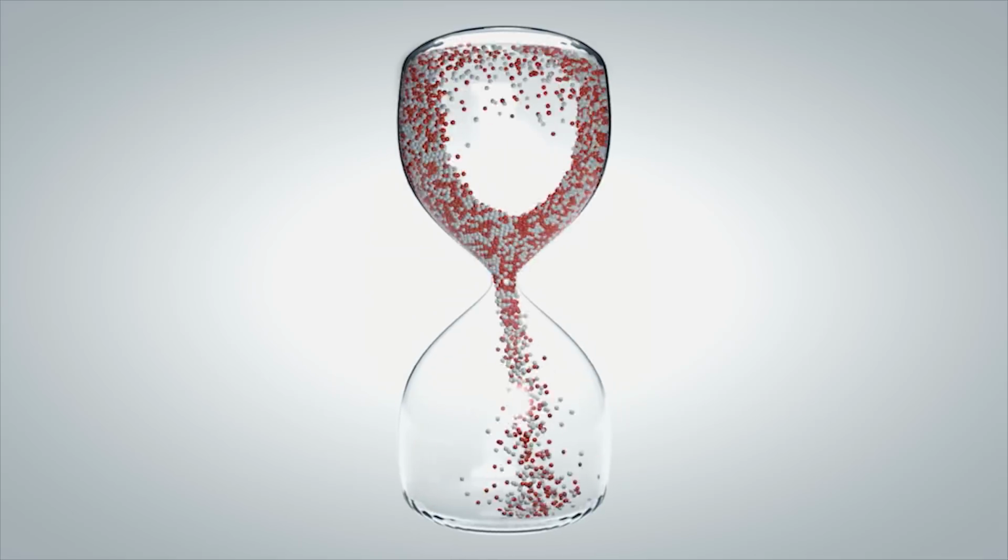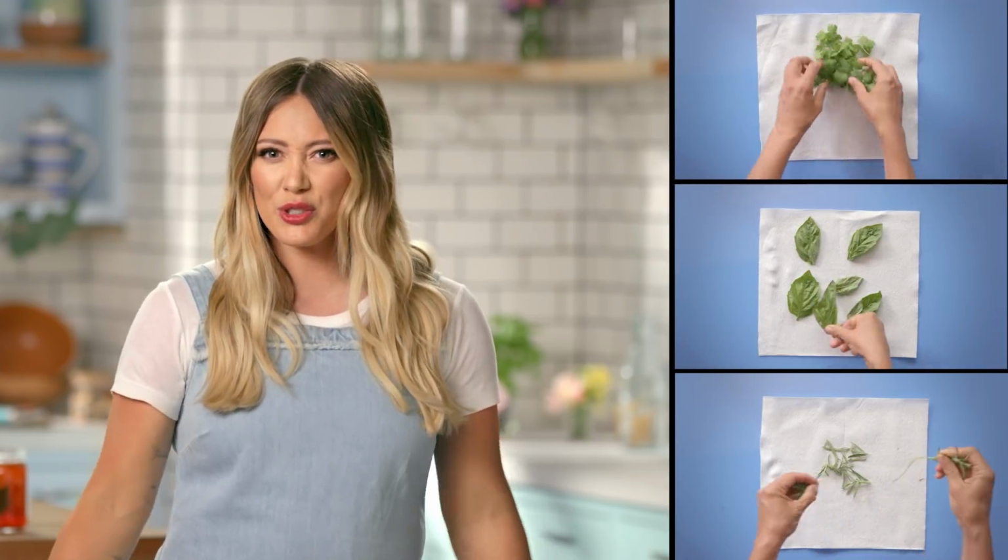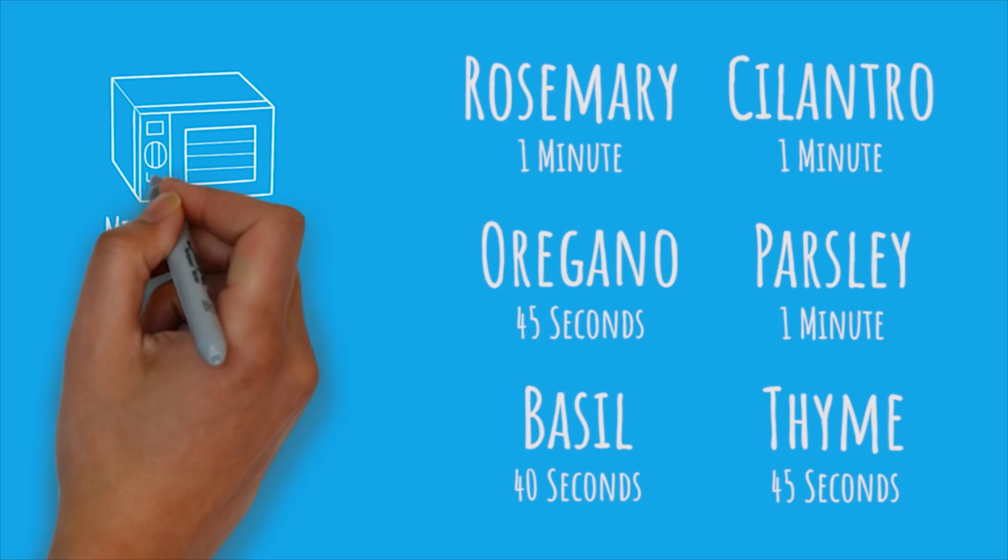Dried herbs make a great addition to your favorite dish. The problem is drying herbs can take a really long time. So here's a quick hack to dry herbs in under a minute. All you have to do is lay out your herb of choice on a paper towel and microwave. The time will vary depending on the herb.